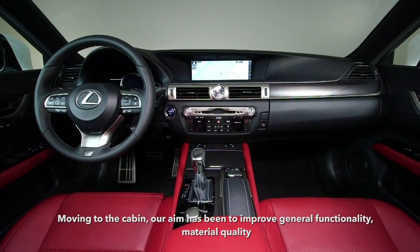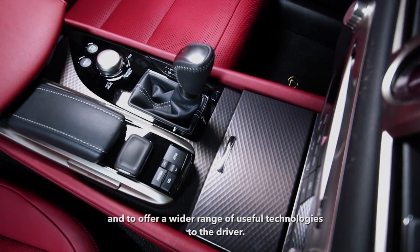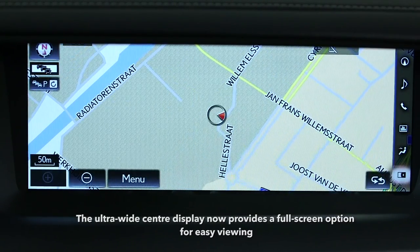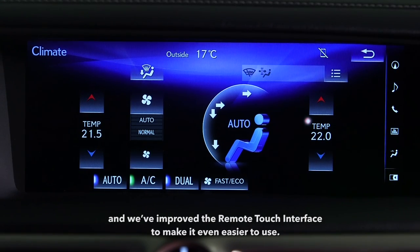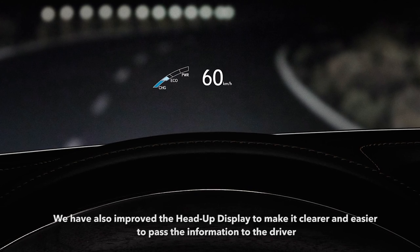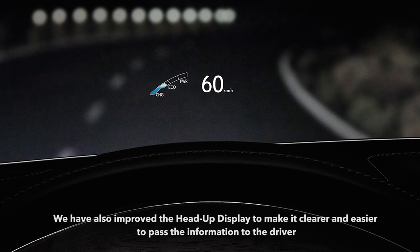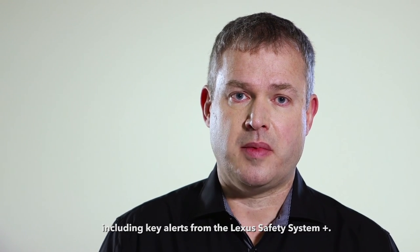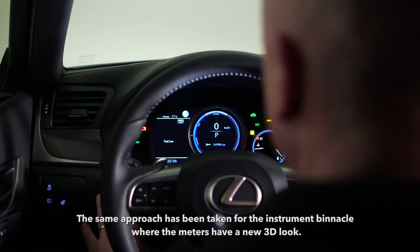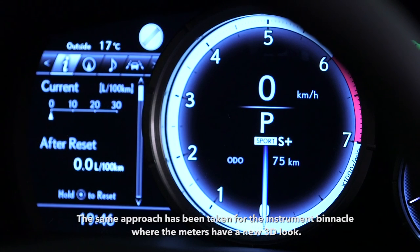Moving to the cabin, our aim has been to improve general functionality, material quality, and to offer a wider range of technologies to the driver. The ultra-wide central display now provides a full-screen option for easy viewing, and we've improved the remote touch interface to make it even easier to use. We've also improved the head-up display system to make it clearer and easier to pass information to the driver, including key alerts from the Lexus Safety System Plus. The same approach has been taken for the instrument binnacle, where the meters now feature a new 3D look.